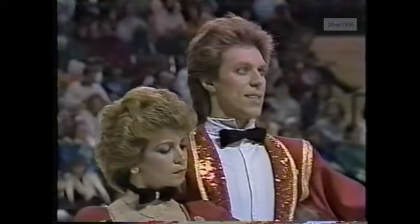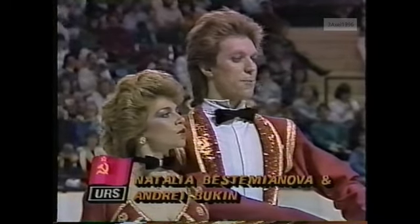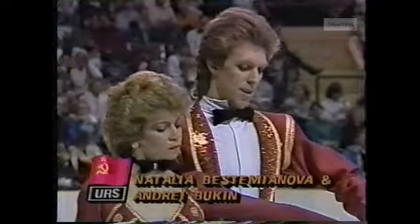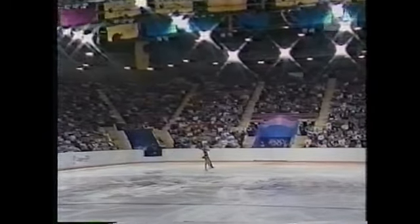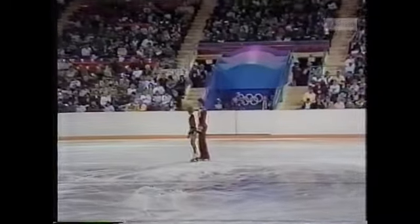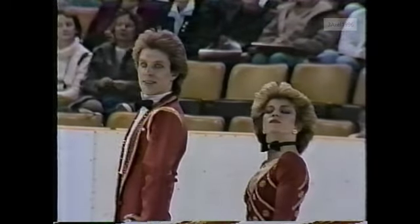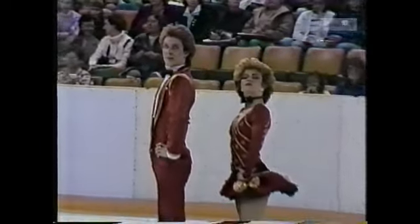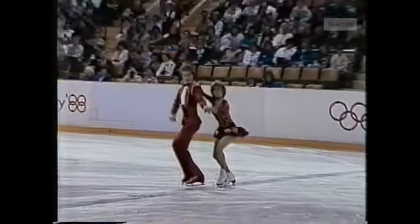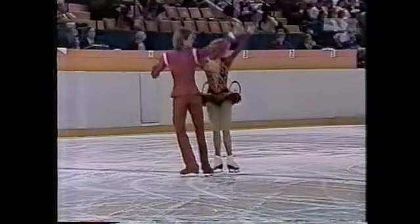And here they are, the favorites to win the gold medal here, Natalia Bestemianova and Andrzej Bukin of the Soviet Union. Still on the first of the three compulsory dances, remember this, called the Kilian. Now, the difference between this couple and the previous couple is this one's greater flair, greater sense of movement. More moves per second than the other ones, who are simple, traditional, and very elegant.